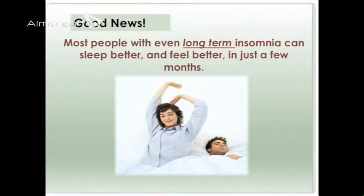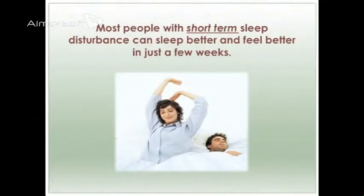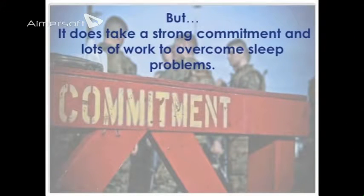The good news is that people, even with long-term insomnia, can sleep better and feel better in just a few months. Those with short-term sleep disturbance that comes and goes can feel better in just a few weeks. But no matter how long you've suffered from insomnia, it takes a strong commitment and effort to overcome sleep problems.